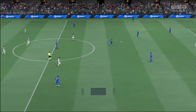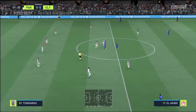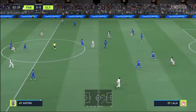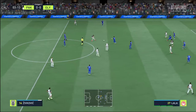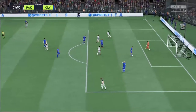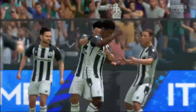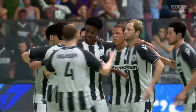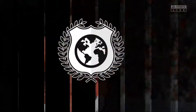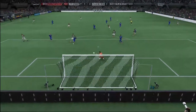And the match begins. Zivkovic. An early goal. It is the ideal opening. Well, as you can see, this is a wonderful strike. He makes the perfect connection, and he has so much pace on it. It's a great goal.